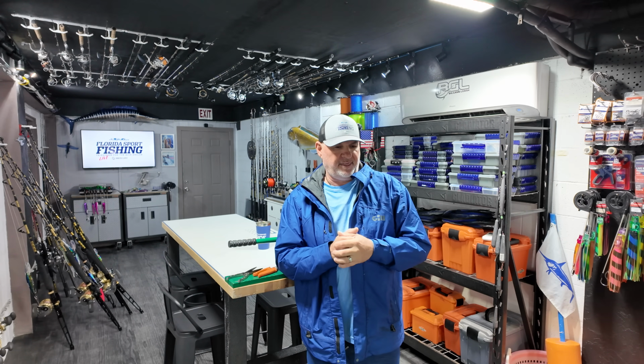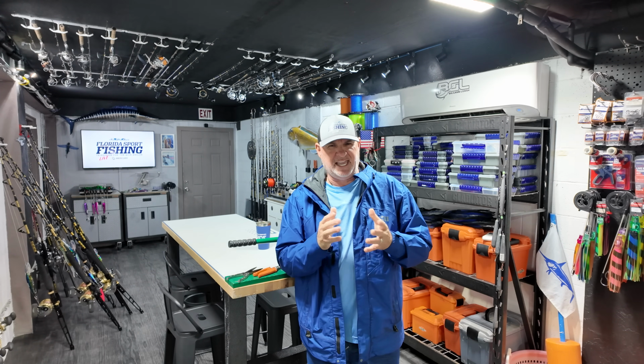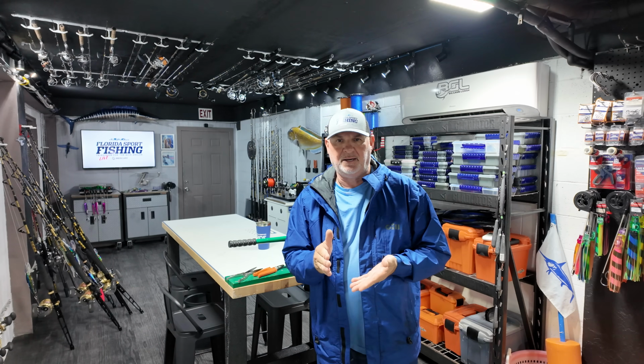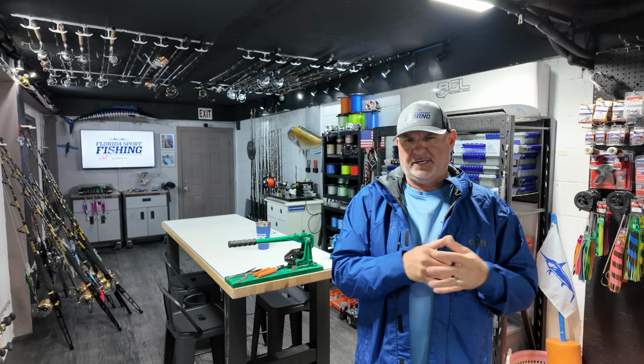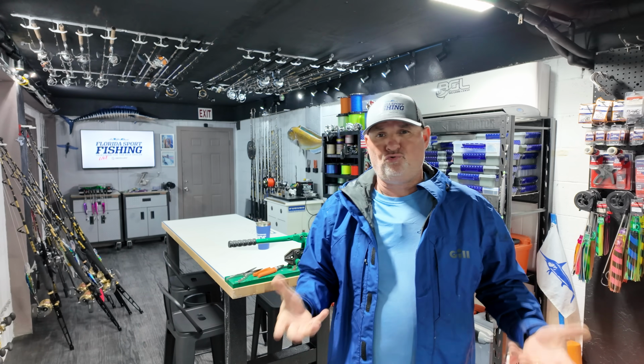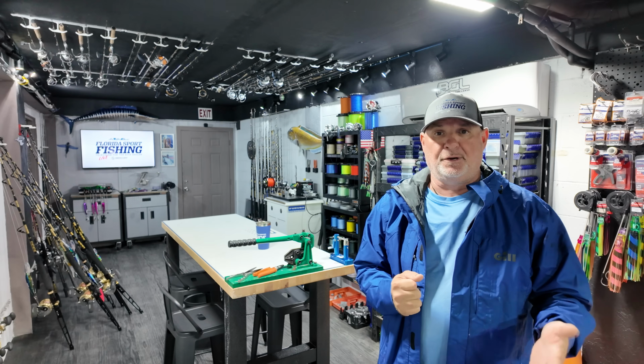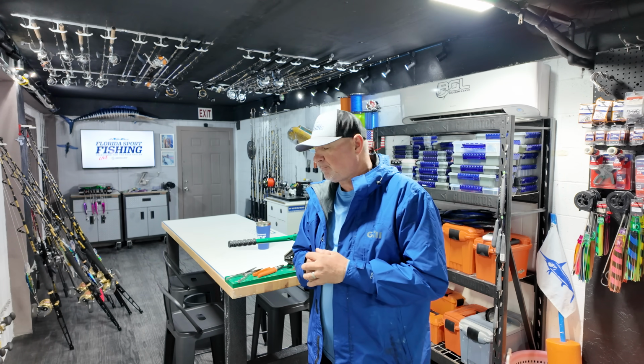So don't overlook that fact, okay? And I want to remind you, don't always look for that big freighter sitting on the bottom of the sea. All right, it's a different scenario here, and the definition of a wreck across the Keys is different than it is in a lot of other places, okay?